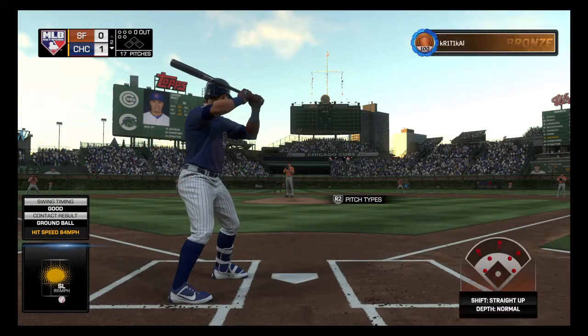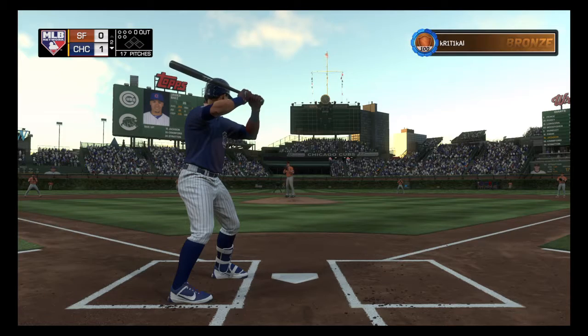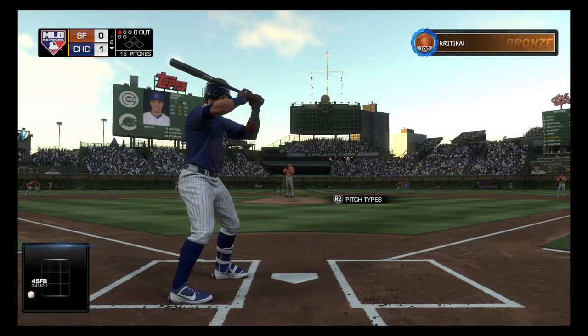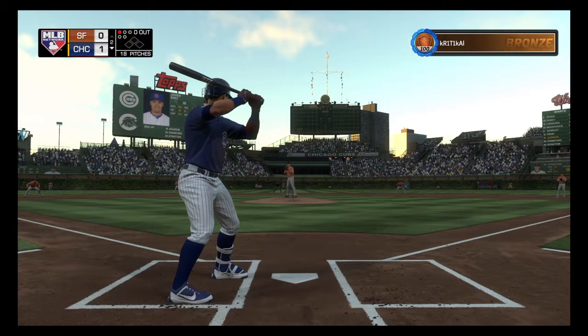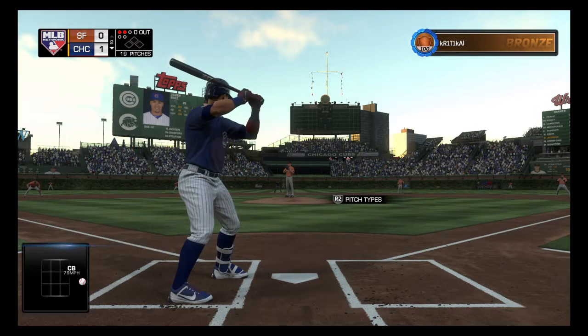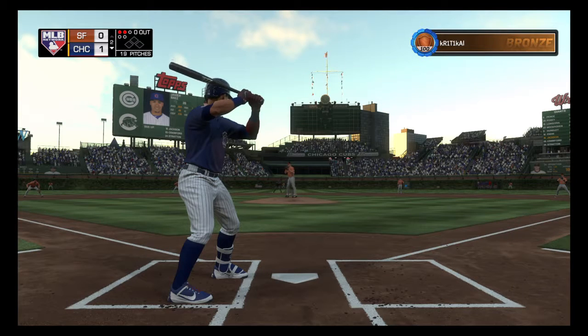Here's Javier Baez. He'll start us out here in the home half of the second. Second baseman, Javier. In tight here with the first pitch fastball. That's 1-0. The windup and the 1-0 pitch. Curveball that time, not even close. Well, not a great spot to be in right now. 2-0 to a great hitter like this.